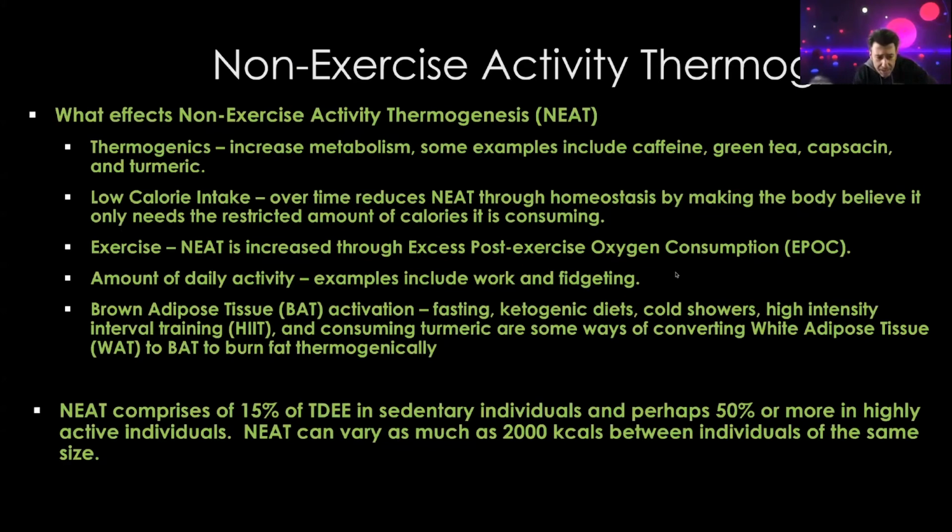So NEAT comprises 15% of the total daily energy expenditure in sedentary individuals and perhaps 50% or more in highly active individuals. NEAT can vary as much as 2,000 calories between individuals of the same size. So this is the one that has the most variance. It's based off of so many factors that I just previously mentioned. So I've got a lot of great information to add about non-exercise activity thermogenesis and the things that affect that.